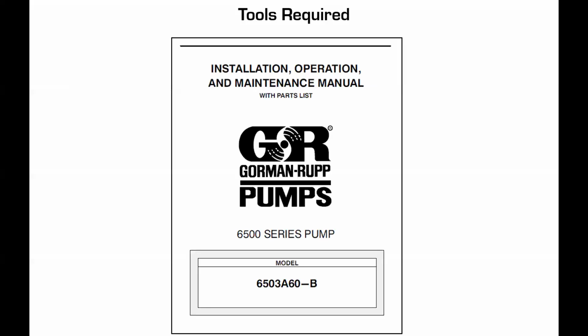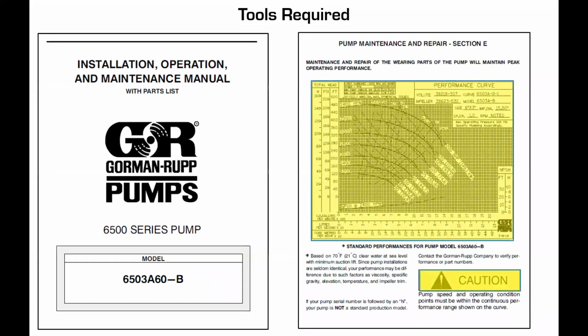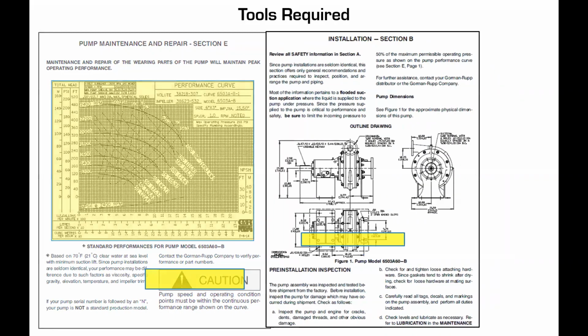Okay, so troubleshooting. Troubleshooting, startup, commissioning, they're all very much related. What you'll always need is the manual itself. A lot of information in these manuals. Usually there's some hydraulic information, which is wonderful stuff. You won't be able to troubleshoot without, in the pump case, a pump curve. Then there's usually some cautions, some safety aspects, which are great to review each time. And finally, some installation and pre-installation checklists.